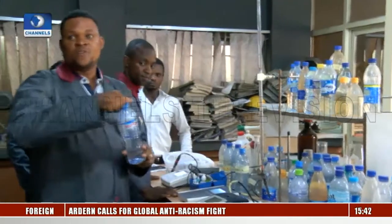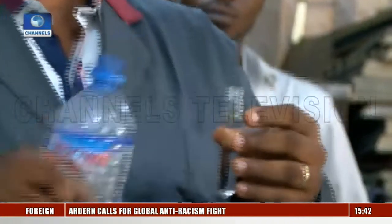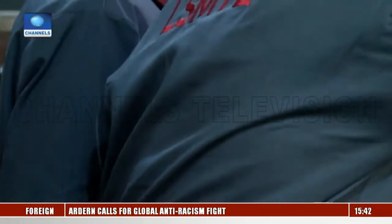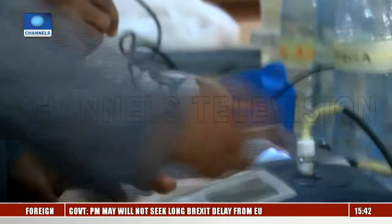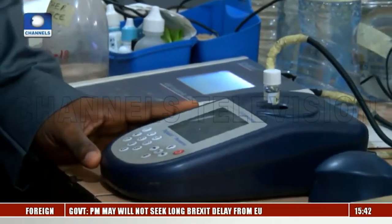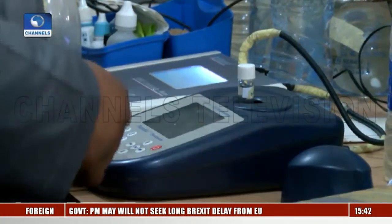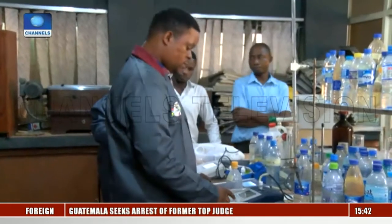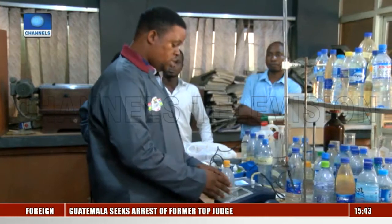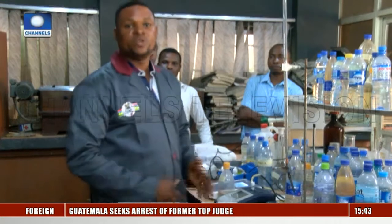This is a water sample from one of our clients. So we fill the test tube to the 10 ml mark. Then we place it inside our photometer. We put it on. Our photometer has different options to check for some of these parameters. To check for turbidity, we just select the option of turbidity on the photometer. We run the test. So the photometer actually gives us the value of the turbidity of the water sample.